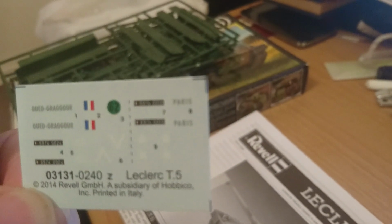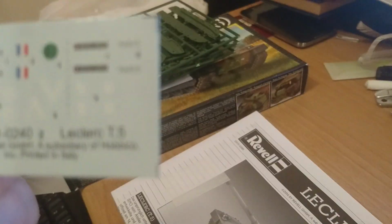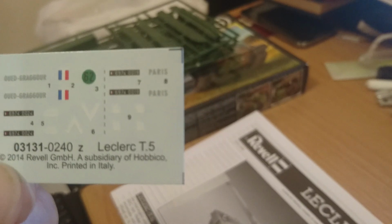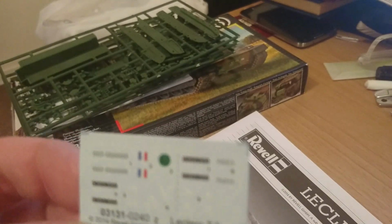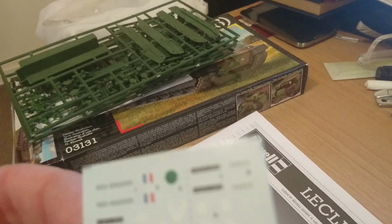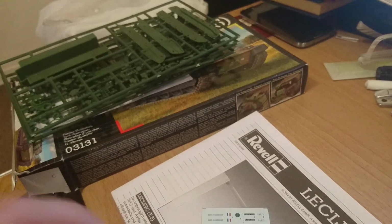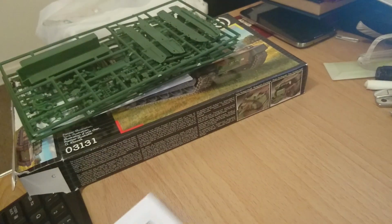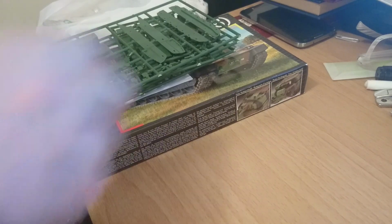There are a few more number plates, but there's a French flag there. I think that's a green dot which covers an electronic device, and there's some other markings there which fit onto the Leclerc T5 tank, and they look really nice. There's very little backing film, and the decals register is really, really good. Very impressed with those. So that's the decals, no issues there. I'll just put these to one side because I want to show you the sprues.